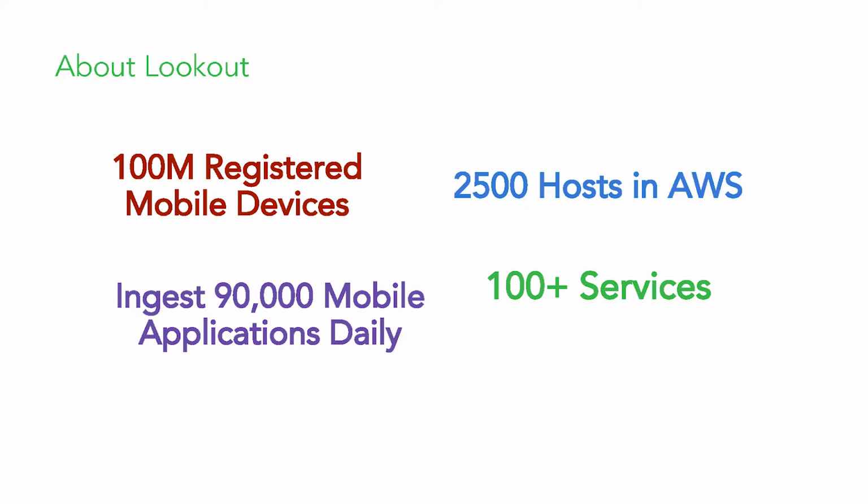A little bit about our scale. We've registered over 100 million devices. We acquire and analyze about 90,000 mobile applications daily, right? We currently have about 100 services and about 2,500 EC2 instances. We utilize many AWS services like RDS, DynamoDB, Simple Workflow, etc. Pretty standard.